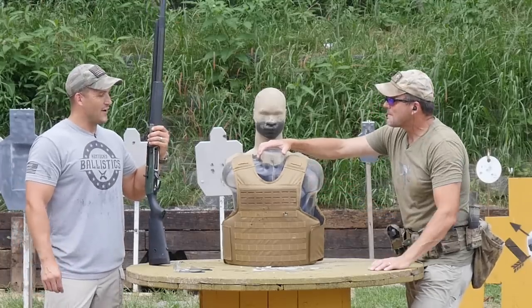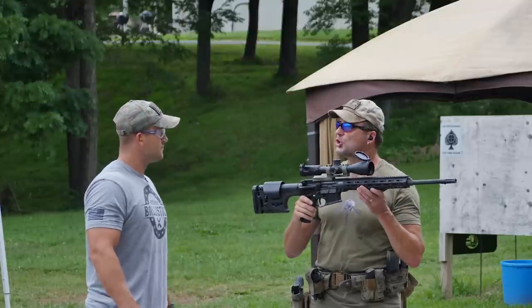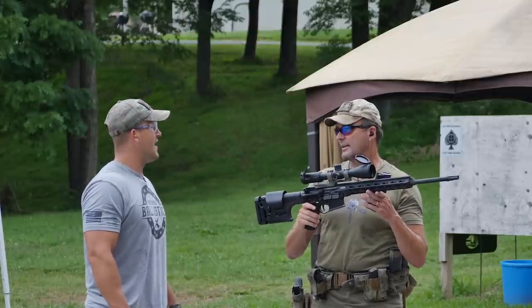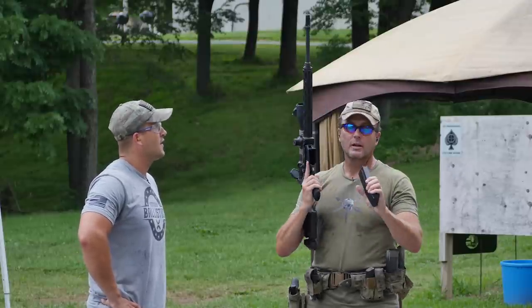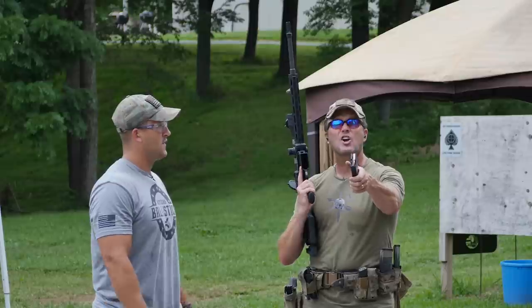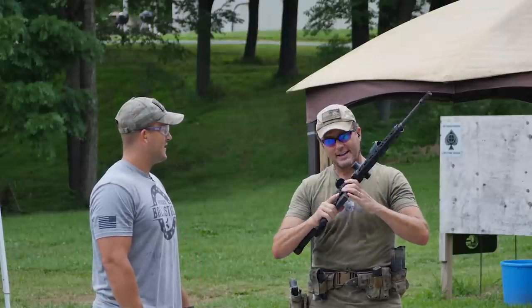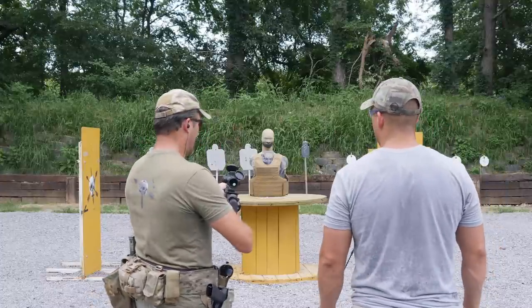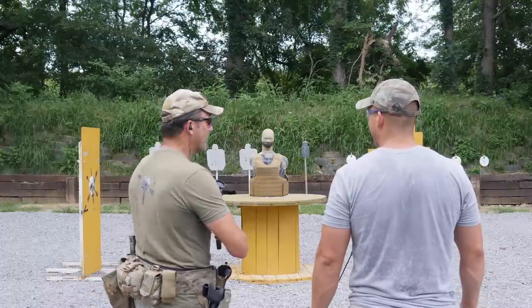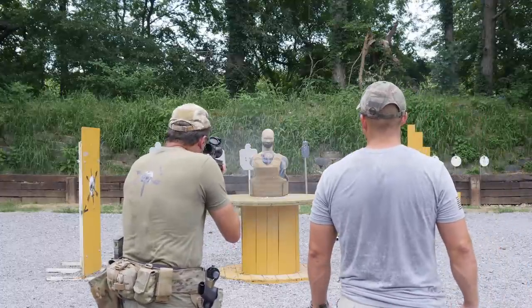Let's go bigger. All right, so the .224 Valkyrie. Maximum sexiness, long barrel, 3,300 feet per second. This puppy's gonna be flying. I'm curious. I don't know if I've got enough scope to see that far. All right, let's go right about there.